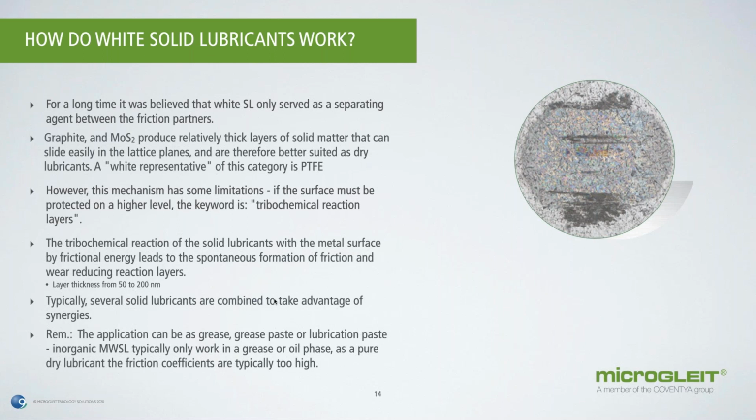Typically, several different solid lubricants are combined to take advantage of synergies. So normally in a grease, you will not find one and only solid lubricant type. You will find a combination of different materials.